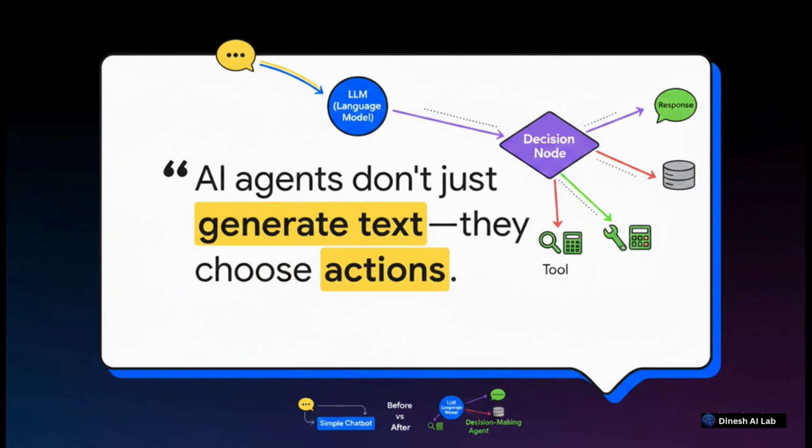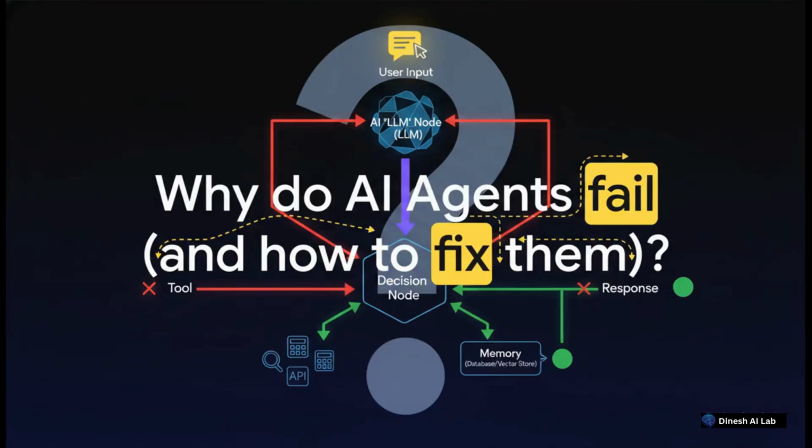So the crucial point is perfectly captured right here. AI agents don't just generate text, they choose actions. If you take away just one thing from this explainer today, let it be this fundamental shift in how we think about these systems. They are decision-making engines first and text generators second. Which leads us to a pretty fascinating question. If this step-by-step reasoning pipeline is so advanced, why do AI agents still sometimes fail? And more importantly, how do we fix them? There is an entire science to troubleshooting these branching pathways. But for now, I'll leave you with this thought. If AI systems are no longer just predicting words, but are actively choosing tools and executing actions, what happens when they choose an action we didn't anticipate? Think about that next time you hit Enter.